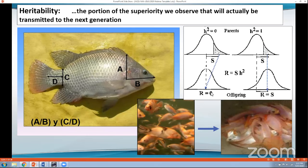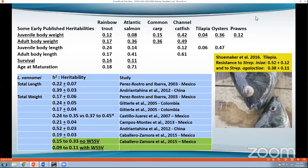If none of that superiority is transmitted to the next generation, and basically your heritabilities are 0 or close to 0. Here's some examples. Some of these are fairly outdated. As time goes on, the math has gotten better and the methods have gotten better, but this just shows you some of the typical ranges of heritability that have been reported in a lot of different aquatic species. Anything from maybe 0.04 to way up here like 0.71. That must have been a really lucky hit in terms of age at maturation, because very few heritabilities are going to be that high in the real world.